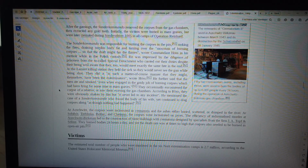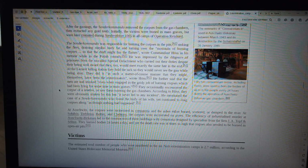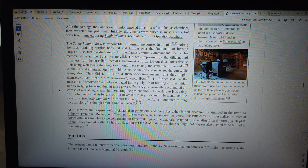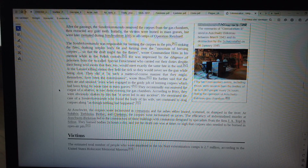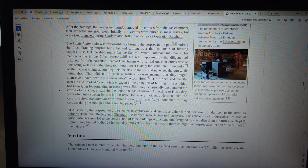At Auschwitz, the corpses were incinerated in crematoria and the ashes either buried, scattered, or dumped in the river. At Sobibor, Treblinka, Belzec, and Chelmno, the corpses were incinerated on pyres. The efficiency of industrialized murder at Auschwitz-Birkenau led to the construction of 3 buildings with crematoria designed by specialists from the firm J. Topf and Sons. They burned bodies 24 hours a day, and yet the death rate was at times so high that corpses also needed to be burned in open-air pits.